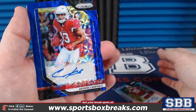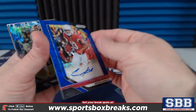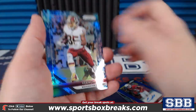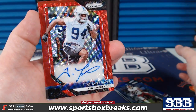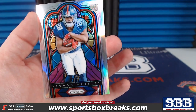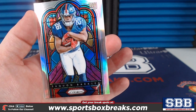Christian Kirk, check that out, nice one here. Arizona Cardinals, and this one, when I first saw it, it was facing this way. I thought it was going to be a camo, but that's pretty interesting right there. Christian Kirk to 25. Vernon Davis, camo for the Redskins, 23 of 25. Tyquan Lewis for the Colts, Red Wave, 169 of 199. And this is the one I mentioned in the beginning. Even though the Giants technically did go hitless, they did pull a Saquon Barkley stained glass.